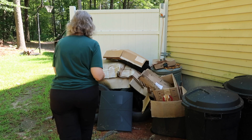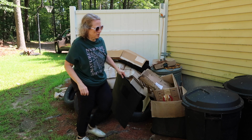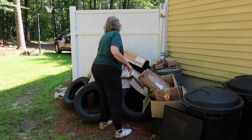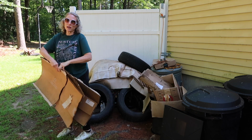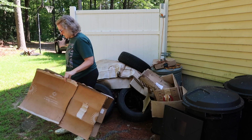You might imagine I have not been out here working, because if I was, you would have seen it in a video. So I definitely took time off from the yard. We've had it so humid and then rain, and we're getting more rain. So this is my pick of the week day to get this done.